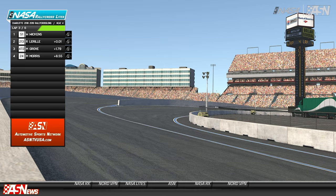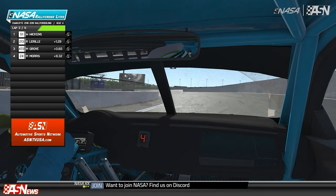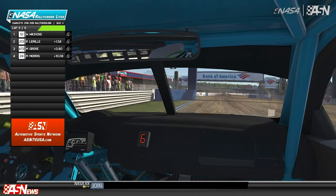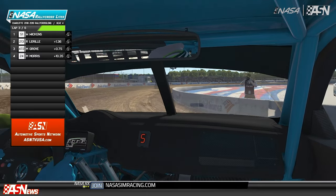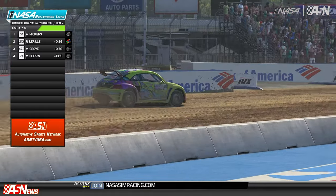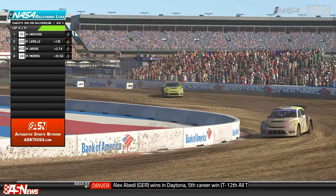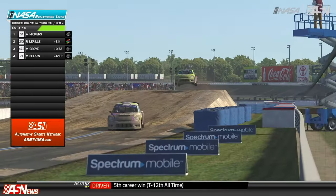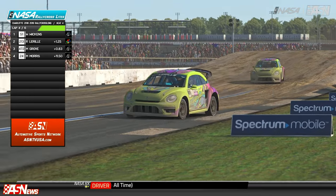Laurille Jokers in the 213. Put Wickens to the lead. Grove behind his teammate now. Will there be team orders? We joked about it in the first heat race with the Struggle Bus cars. Laurille through the corner. Couple car lengths ahead of his teammate, but now he's got to focus on the rear wing of Wickens.